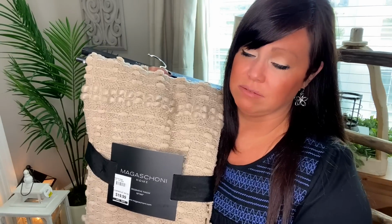I love it because my bedroom's sort of neutral. So this will most definitely be hanging somewhere on this ladder. See, won't that be pretty? I got this wreath. Actually, I got this from Home Centric, but it was like last week. But I'm including a few of the items from last week in this haul.